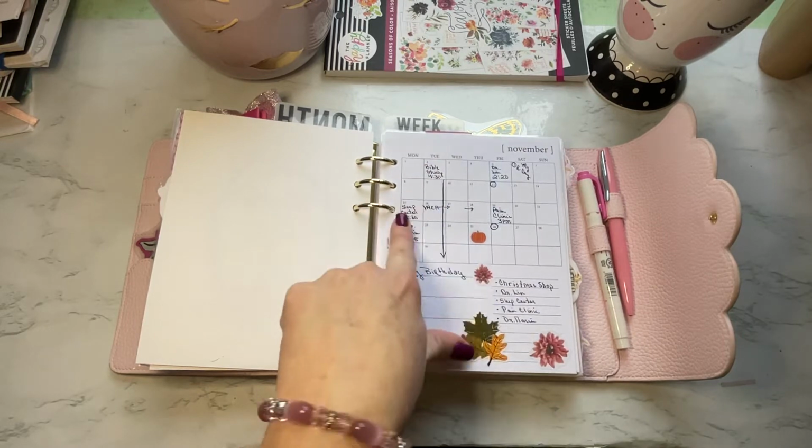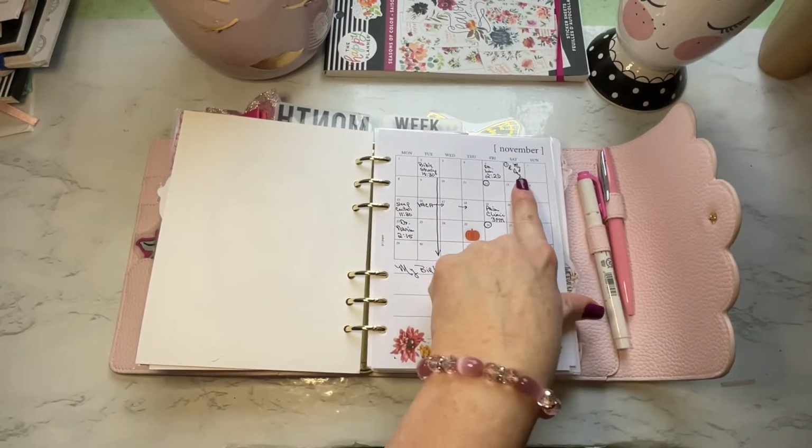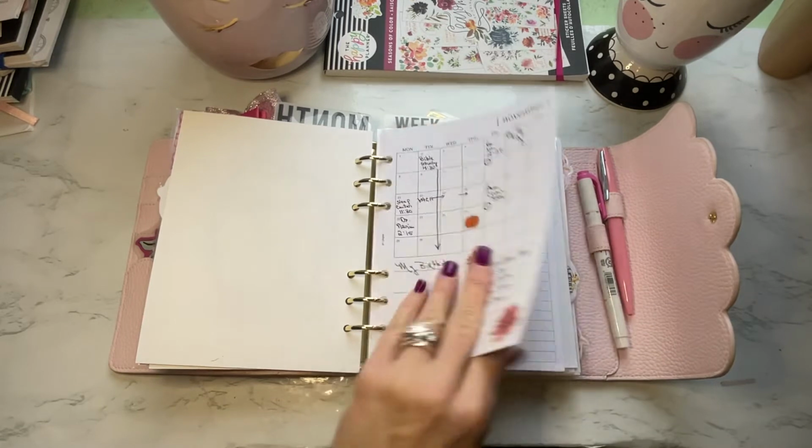Nothing better than multiple doctor appointments to remind you of your age on your birthday. Am I right? Yeah. So anyway, I like this.